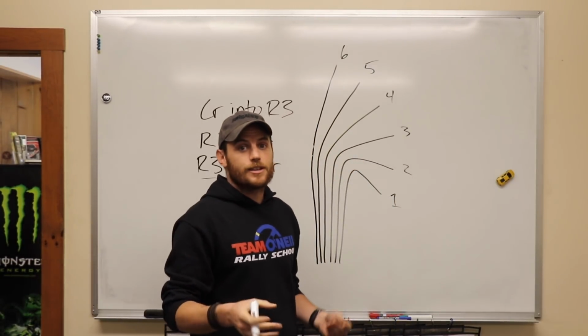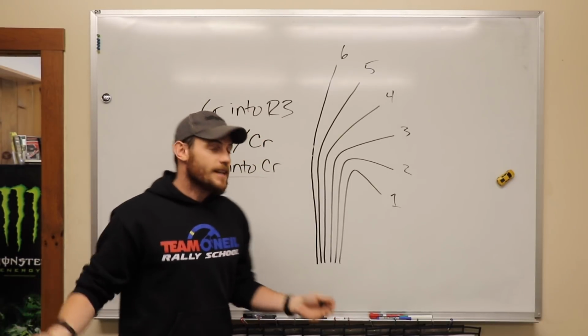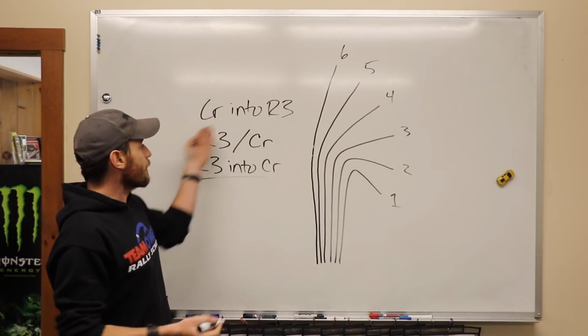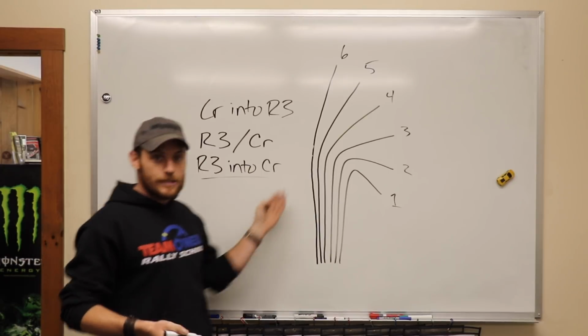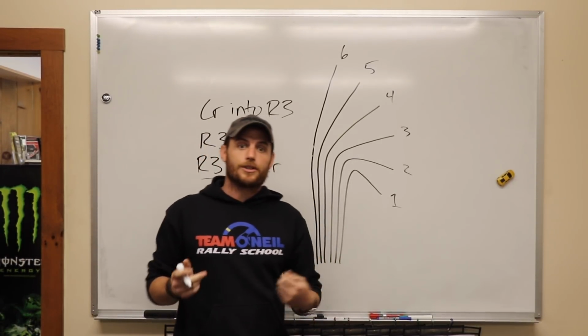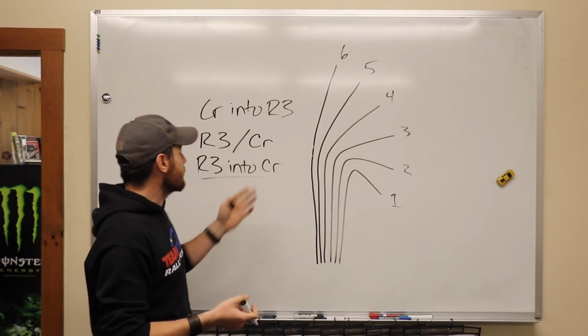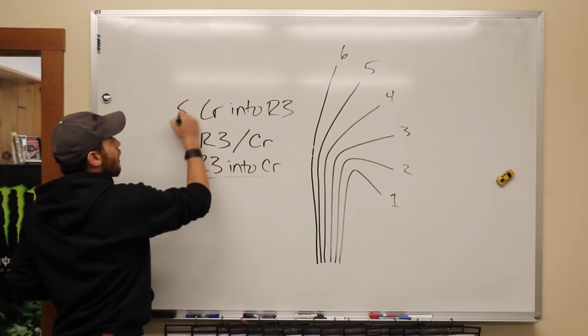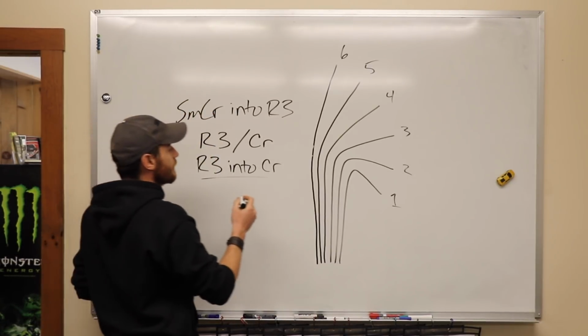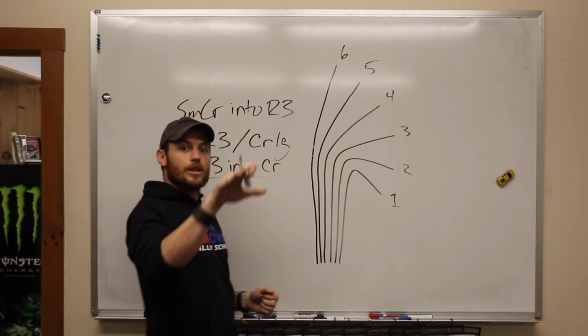The same thing is going to happen for jumps. They're going to be spelled out the same way, essentially. Jump into right 3, over jump, right 3 into jump. So you're going to plan how you set the vehicle up and what you're doing based on those as necessary and as described by this. You might see small crest, you might see over crest long, which means it's a long crest.